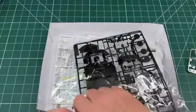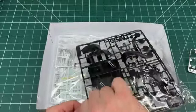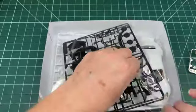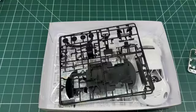Sorry, crinkly plastic, yes I know. I'm working here with a camera that I can't see what it's recording. It's kind of above my head. Don't want that. There we go.